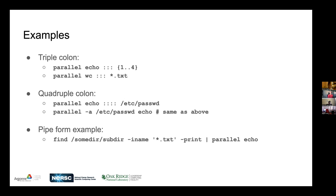One thing to be careful about with the dash A flag is that the parameter file would appear before the command, which is counterintuitive here, but that's a little bit of a peculiarity with GNU Parallel.